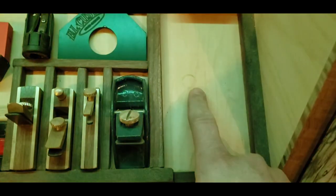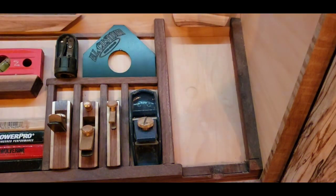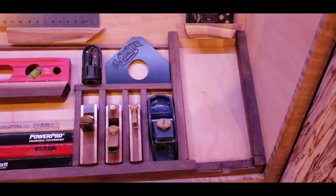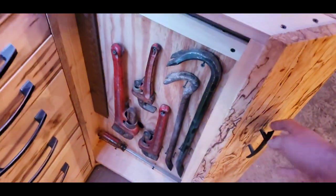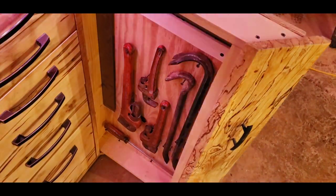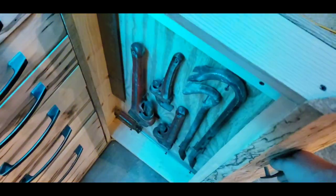And this center section here, if you look where the router burnt through, I actually routed down to the veneer. That's the only thing that's there in that spot is the veneer. And I have a wireless phone charger in behind that, so I set my phone there and it charges. This vertical pullout, I have my crowbars and monkey wrenches and long pry screwdriver there, and just a big square to take up some of that space.